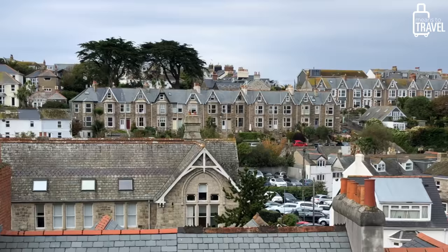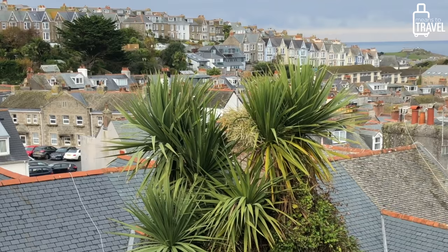We were able to park our car in a pay-to-park lot at the top of a big hill in St. Ives, and we had this amazing view of the town as we made our way down towards the beach.